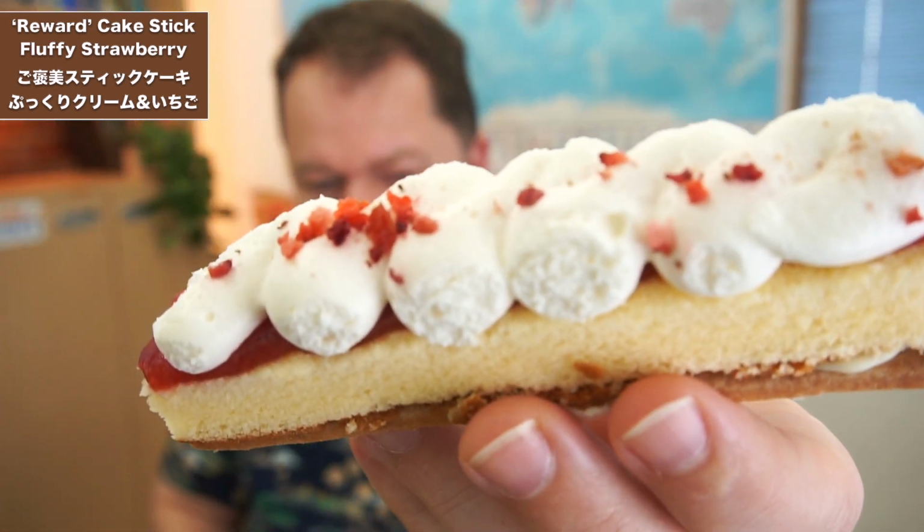And on the top, you can see there are little pieces of strawberry. Now, they're not dried strawberries. I think they're semi-dried strawberries. So they will give an extra bit of sweetness, a little bit of texture, and an extra punch of tartness to the whole deal. So, shall we have a wee bit of a bite then? Let's go.